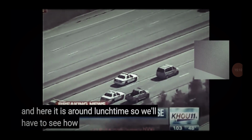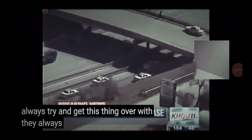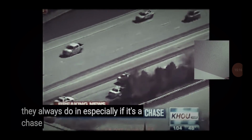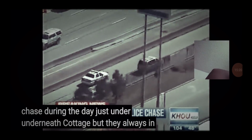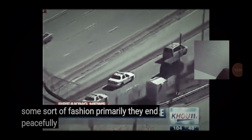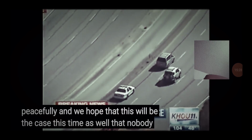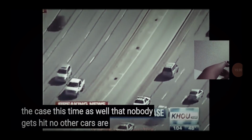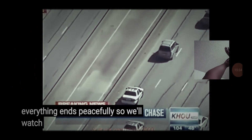So we'll have to see how police monitor this. They always try and get this thing over with. They always do end, especially if it's a chase during the day, but they always end in some sort of fashion. Primarily they end peacefully, and we hope that this will be the case this time as well, that nobody gets hit, no other cars are hit, and everything ends peacefully. So we'll watch.